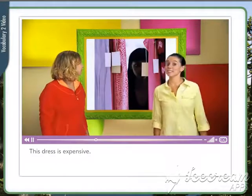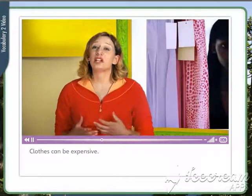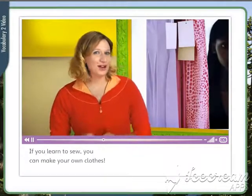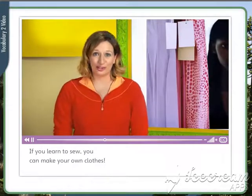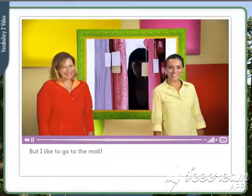Expensive. This dress is expensive. Clothes can be expensive. If you learn to sew, you can make your own clothes. Yes, you can. But I like to go to the mall.